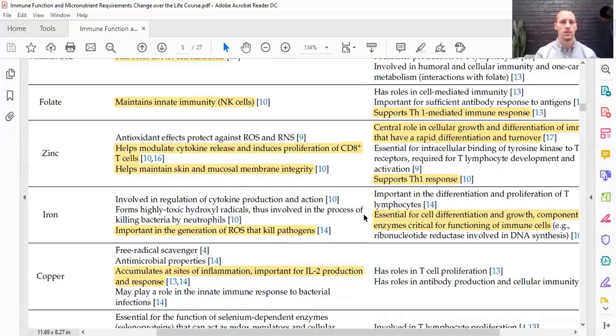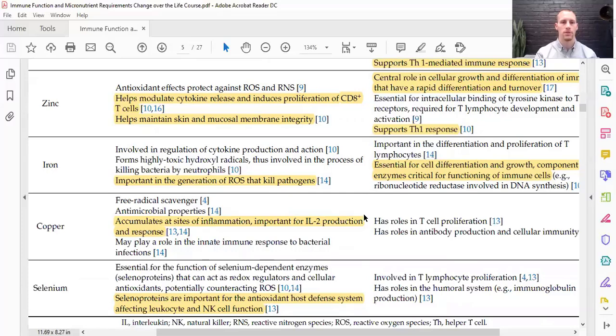And then we have these minerals. So we have zinc, iron, copper, and selenium. Zinc works with that vitamin A to help with that skin and mucosal membrane integrity. Zinc is very high in meat and shellfish, mussels, so there's a good source. Iron is also important for the immune system. And again, iron is good in shellfish, in organ meats, red meats. It's pretty high in spinach and also some pumpkin seeds.